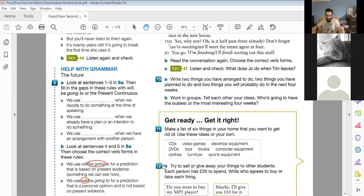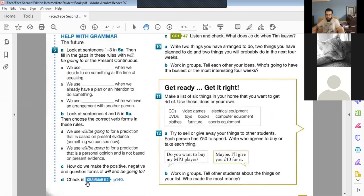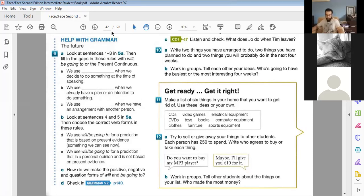Let's see, there are extra points. How do we make positive and negative questions with will and going to? I think this is easy. Maybe when Ibrahim comes back, we can give him a few examples to do.